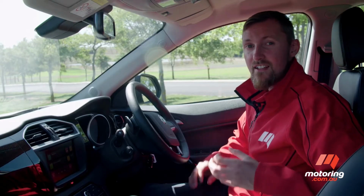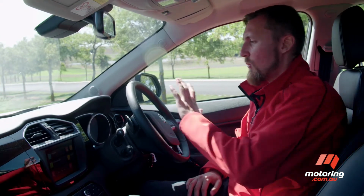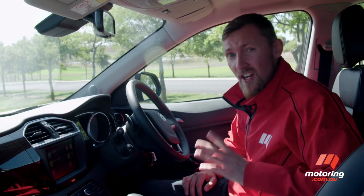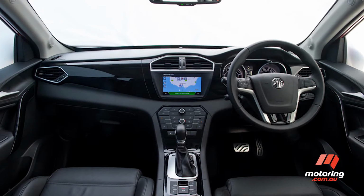The interior of the car is surprisingly impressive. I had very low expectations here, but what they've done with the design of the dash is really quite nice. The shape of the vents, and also the touchscreen infotainment system, not too shabby. The touchscreen infotainment system is a winner.